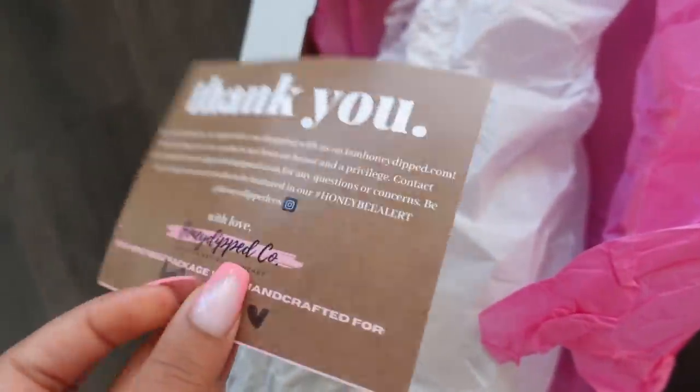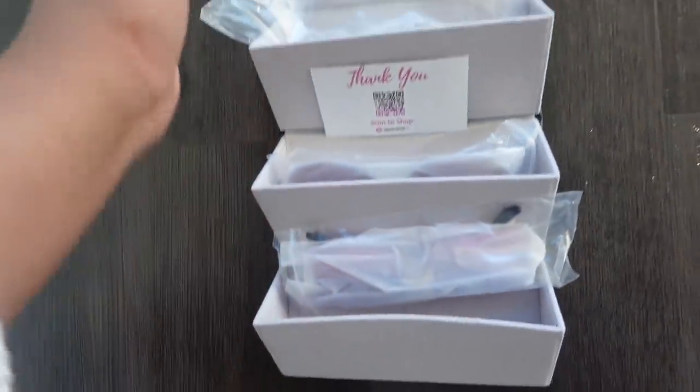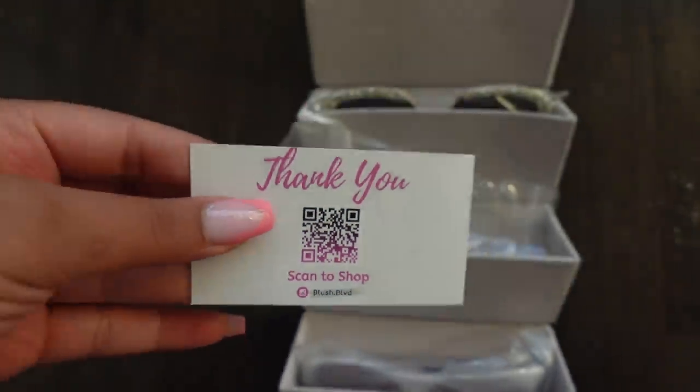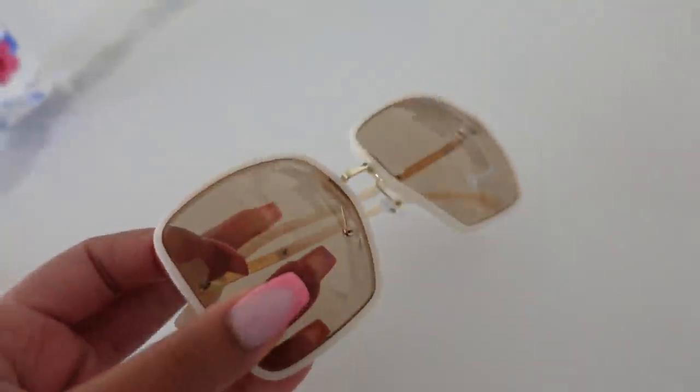So we're going to start on this side. This is some niacinamide cleansing foam. This is by Honey Dipped. She sent me some. So a cleansing wash. I thought this was real neat. Somebody sent me a whole bunch of sunglasses. I took one pair out because they're bomb and they are sitting on top of my kitchen sink right now. So this is her sunglasses line. Let me show y'all the ones that I just took out. So cute. I unwrapped them, tried them on.